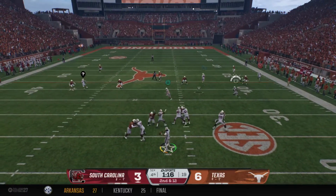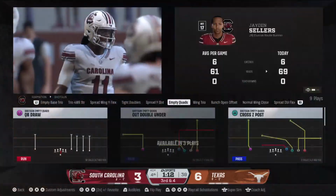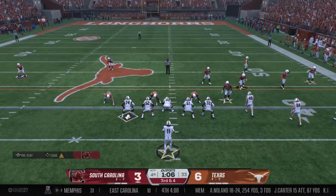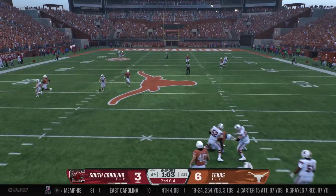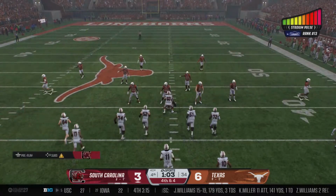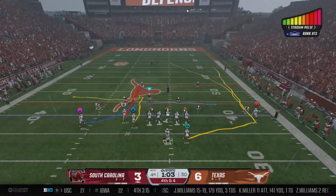Wants to pass. Out wide right, it's Sellers. Makes the grab, but not quite enough for the first down, but a good gain on that play. Big third down as the crowd gets behind this defense. The pass is not close. He got drilled trying to deliver it, and it'll bring up fourth down. No sign of the punt team as they will go for it and try to move those chains.